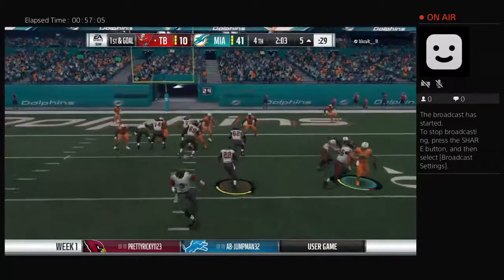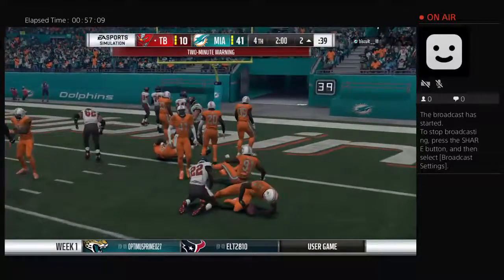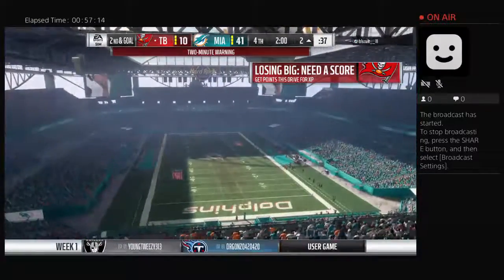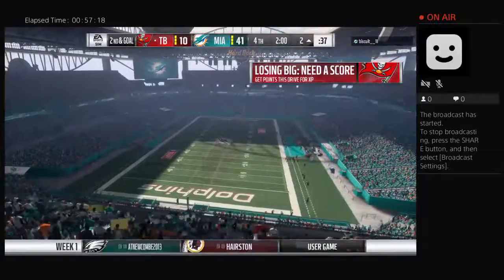1st and goal from the 5. They'll run. Martin. And he's going to get them about 3 yards closer. He's down to about the 2. Time for a break. We'll come back and wrap up garbage time after this.